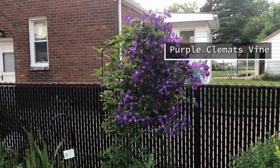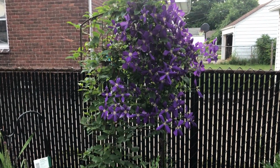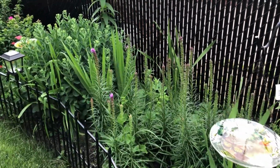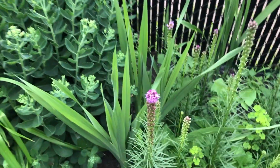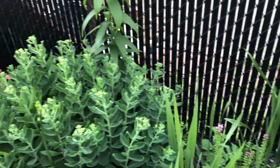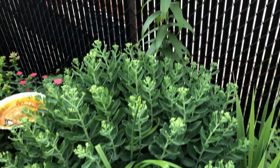Then back here are the purple vine clematis. I might be saying it wrong, but I make sure I put it down. This was full of flowers. So pretty. Then these are starting to bloom as well. Now this one is blooming a lot. Oh, I just got to pull these weeds back here. Then that one is a lily that's getting ready to bloom.